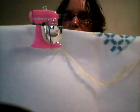Don't fall on me. Okay, so I also stitched that section of shelf on that side, and I've started working on the cupcake. And I have my mixer needle minder from True North Needle Minders.